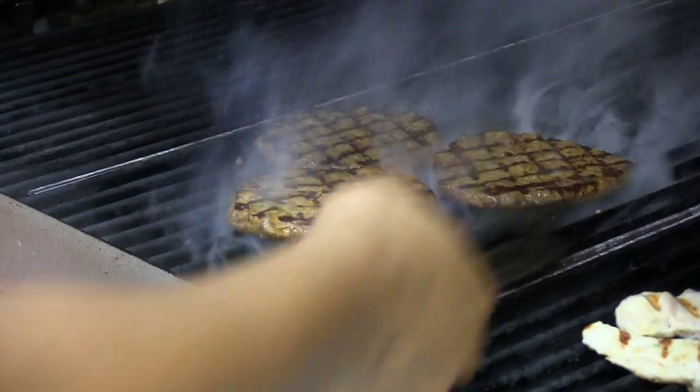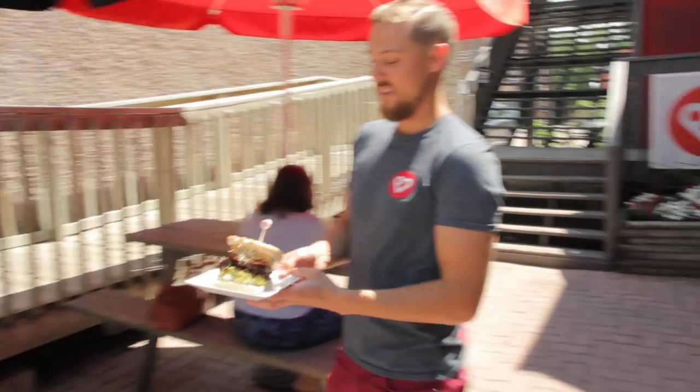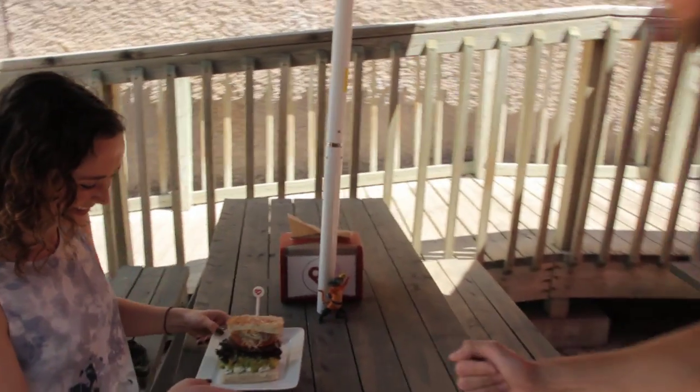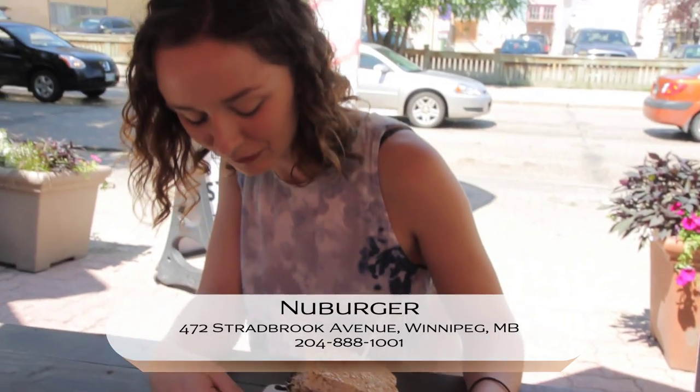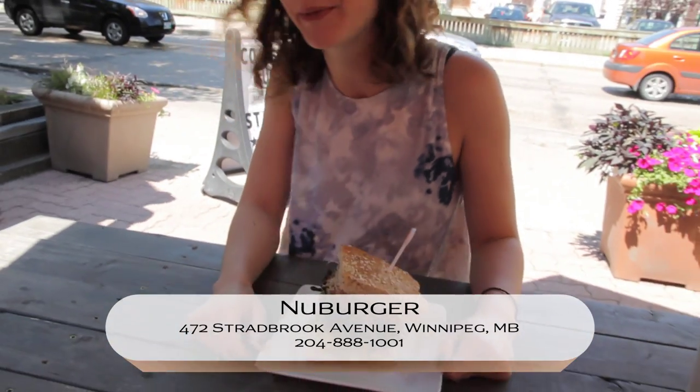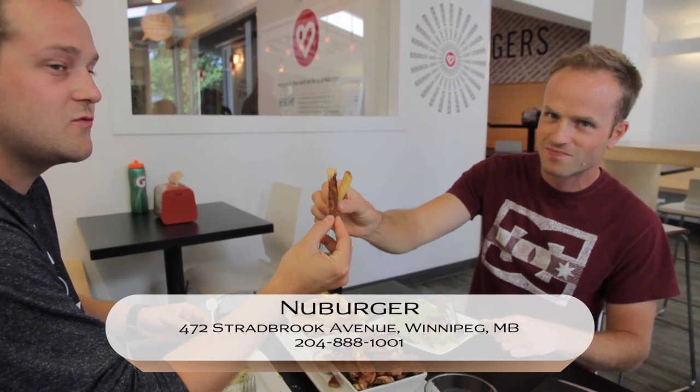Glorious. Look at those grill bars. Oh, that looks awesome. Yo, enjoy. This one's the Summer Breeze. It's one of my personal favorites. It's got really yummy boursin cheese and pineapple and avocado salsa. Oh yeah.